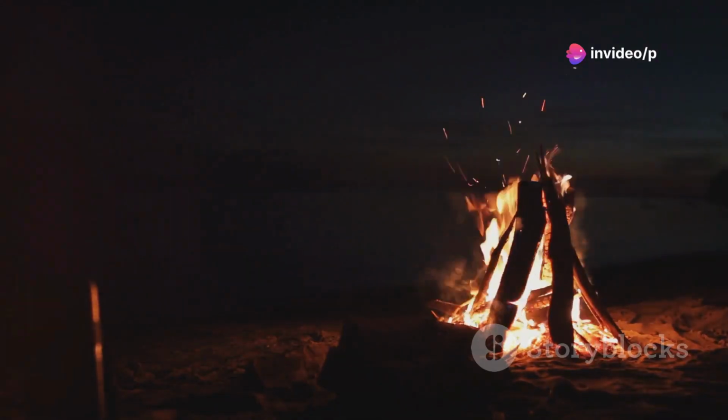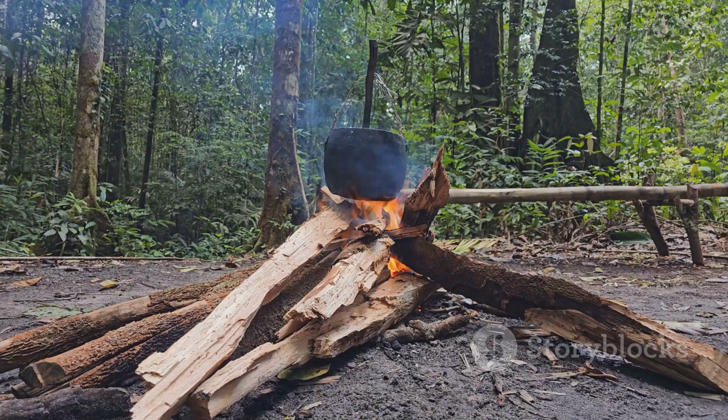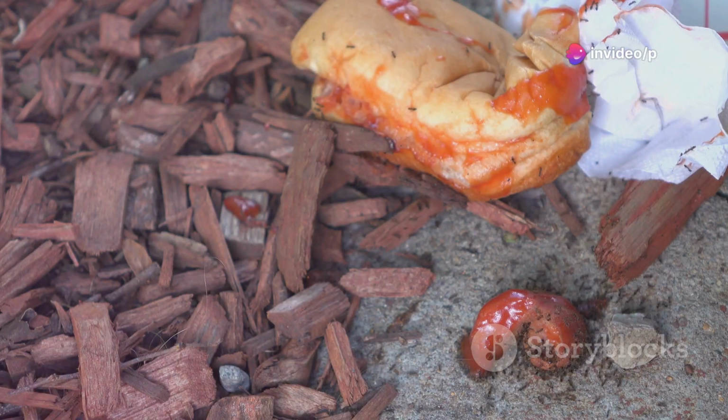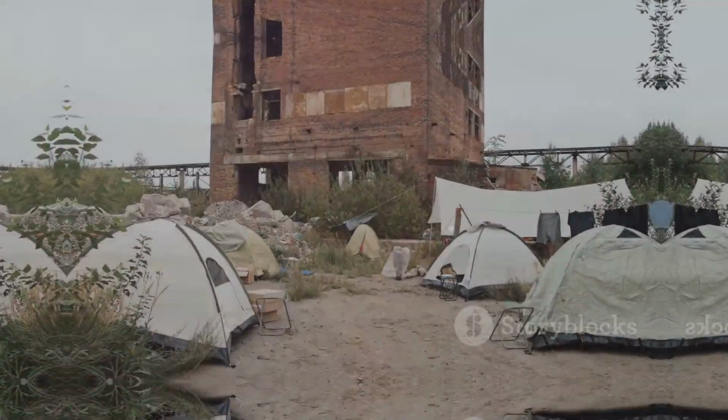A roaring fire might seem comforting, but it's a beacon at night, visible for miles. Cook strategically, and minimize your fire's impact. Don't neglect hygiene. Food scraps and waste attract unwanted guests, both animal and human. Maintain a clean camp, and dispose of waste properly.